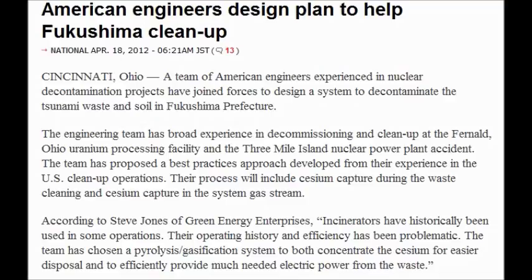According to Steve Jones of Green Energy Enterprise, incinerators have historically been used in some operations. Their operating history and efficiency has been problematic. The team has chosen a pyrolysis gasification system to both concentrate the cesium for easier disposal and to effectively provide much-needed electric power from the waste.